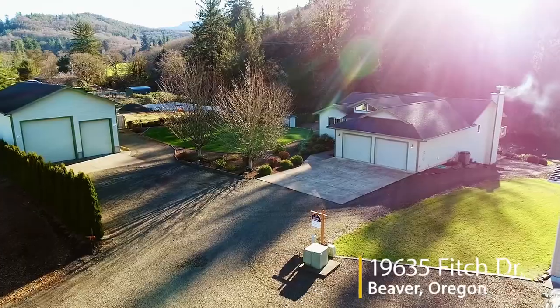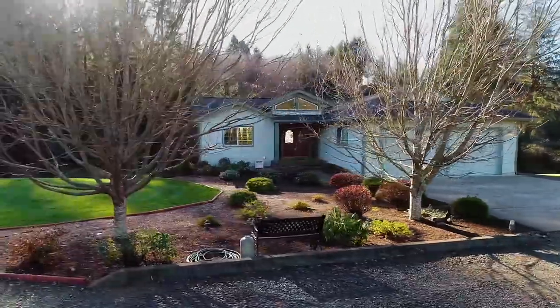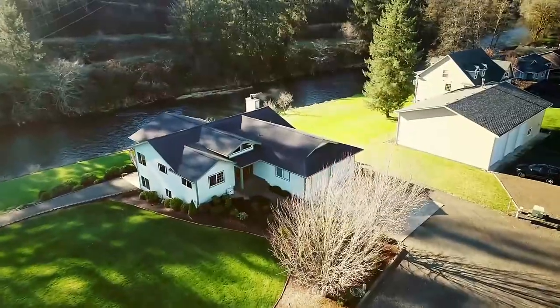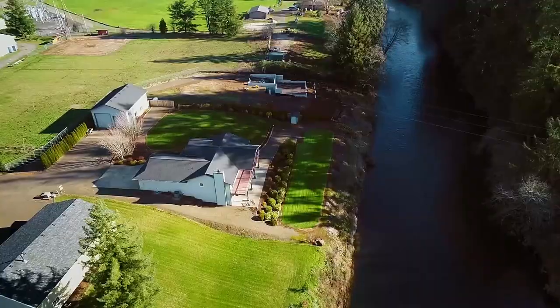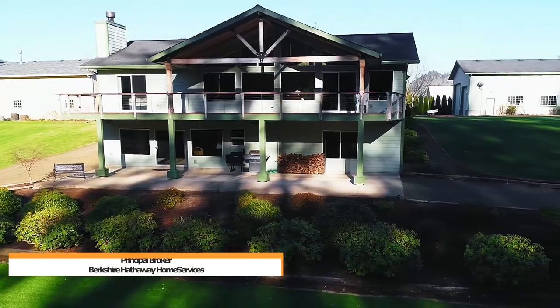Welcome to this gorgeous riverfront home, ideally situated along the tranquil Big Nestucca River. This custom home offers panoramic riverfront views where you can enjoy world-class fishing and boating or just enjoy the serene setting.